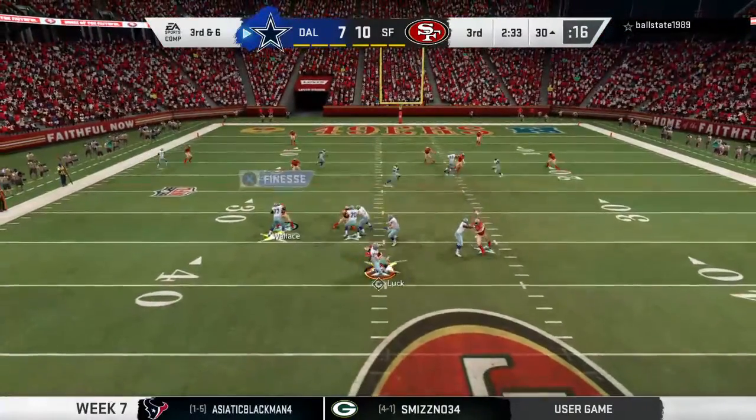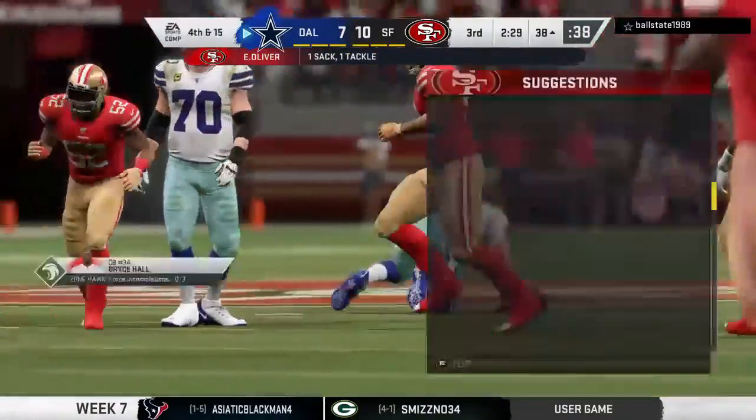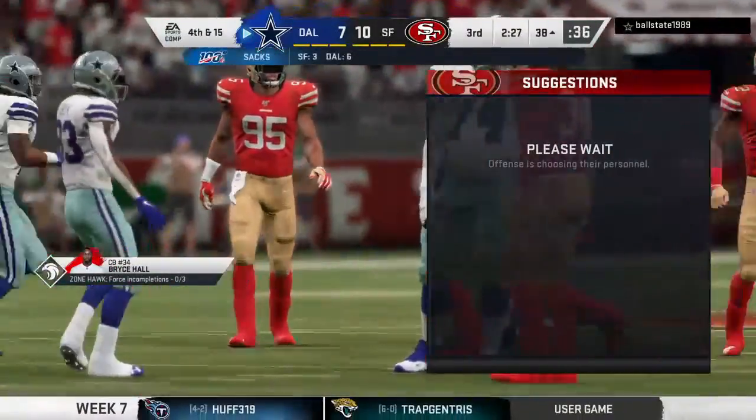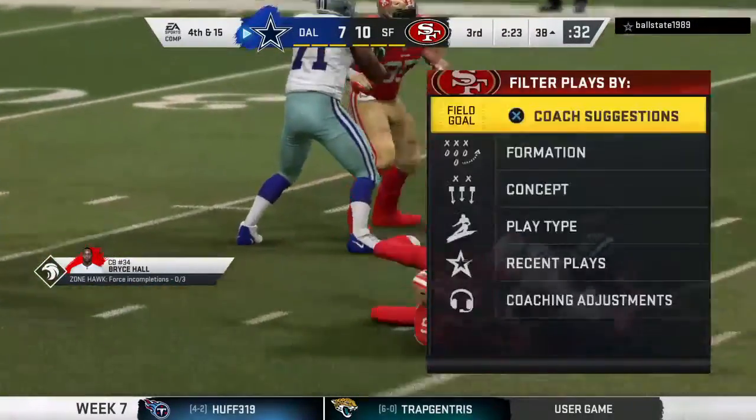Throwing on 3rd down, Luck. Nowhere to escape, and he goes down. Ed Oliver coming in to drop him for a loss of 8, and it also brings up 4th.